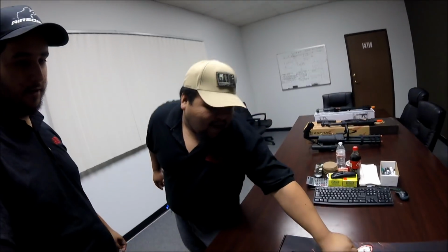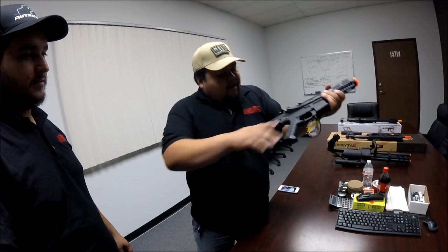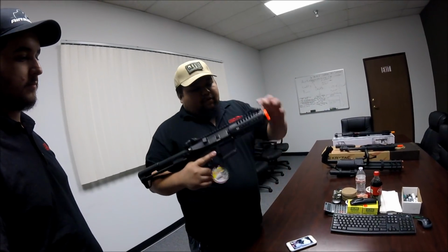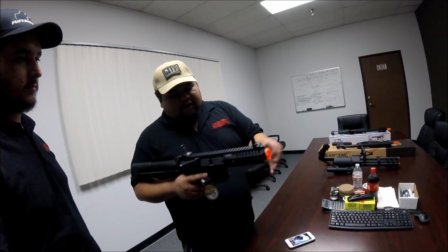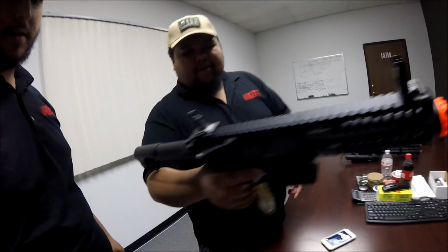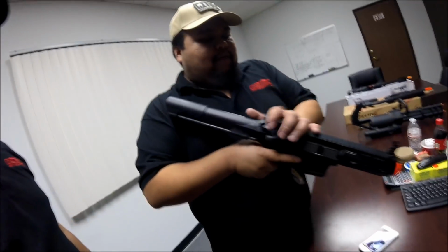So, all right. Moving on to number 2. Let's just go get that one. Oh, yeah. I love this one. This one is the ARP9 by G&G. It is a polymer body with the metal 5-inch M-LOK rail. It comes with the Nightstyle iron sights. Updated Nightstyle. Really lightweight, really compact.